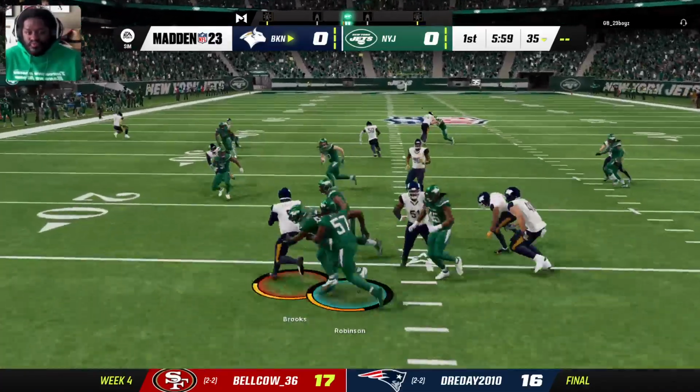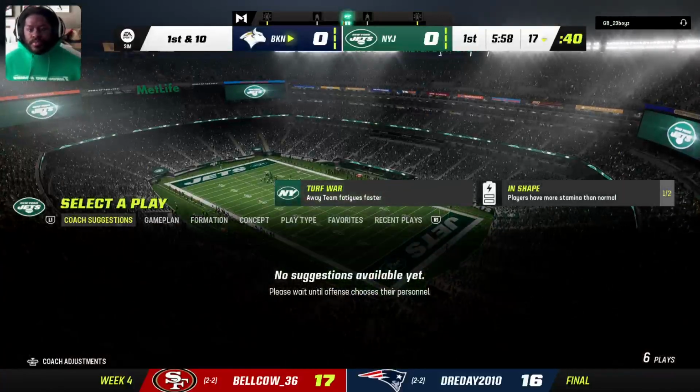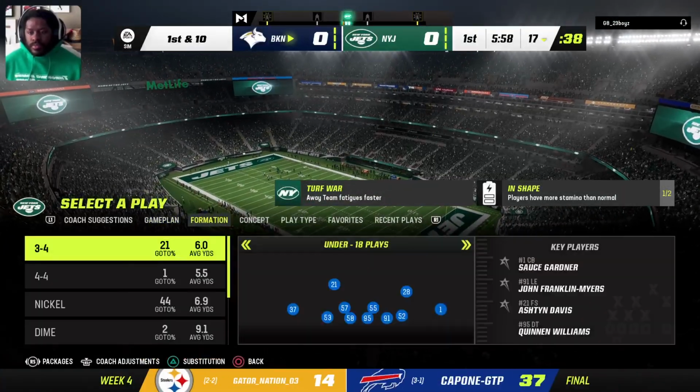He will return this from deep in the end zone. And no chance to get away as they'll get him down at about the 17-yard line.